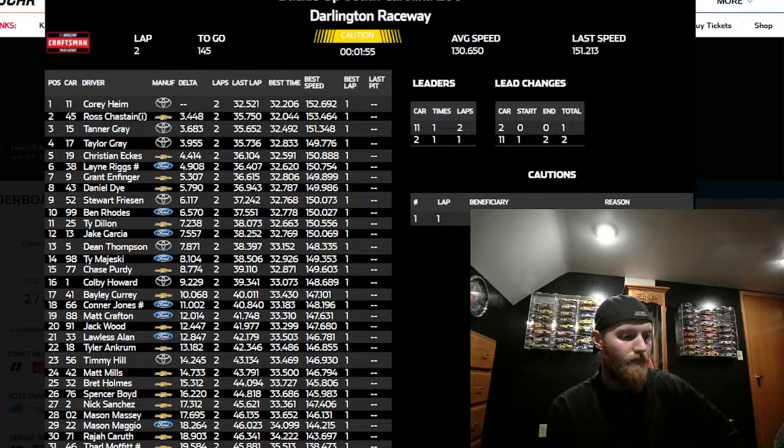One of the best there's ever been in the Truck Series, one of the best there's ever been in Cup, and that's just how easy it is to get in trouble here. 66 career wins just in the Truck Series for Kyle Busch. We talked about this being the first time Kyle Busch has ever raced a truck at Darlington. This is his 5th and final race of the season.